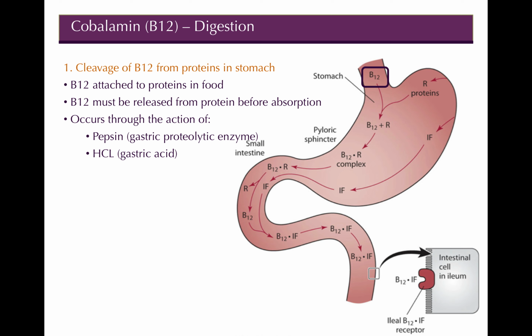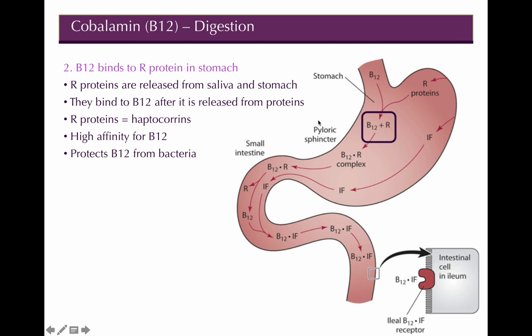So the very first thing that happens is that protein that's attached to B12 in the food has to be cut off. The things that are cutting off the food protein from B12 are pepsin or HCl. So it's basically attached to a protein, and it's cut off from that.